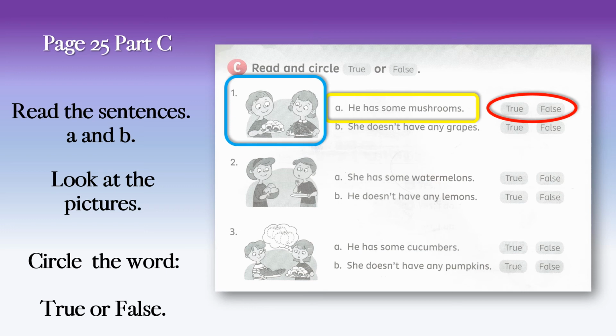So you need to know he and she, because one is for looking at the boy and one is for looking at the girl. So look at the pictures, read the sentence, and then circle with your pencil true or false. Okay, that's part C.